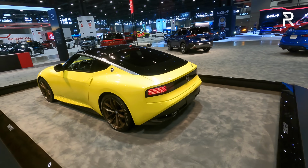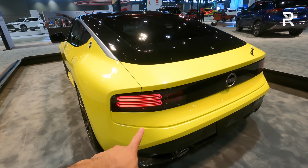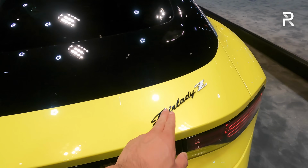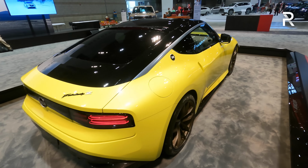Now, looking at the back, I see a lot of influence here from the Nissan 300ZX from 20, 30 years ago. It's a really beautiful design. I love the unique signature of the rear taillights. I love the fact that it says Fairlady Z on the back here, and that's going to really make this car pop. So I'm hoping all these design cues here carry over into the full production spec of this car.